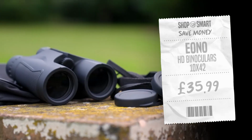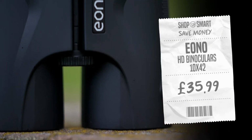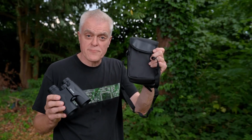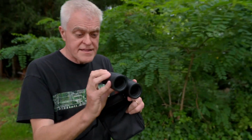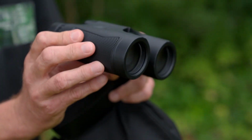Our budget offering also has 10 times magnification and comes from Amazon-owned Iono. At £35.99, it costs less than a third of the price, so it has to be worth a look. Like the premium option, they come with a carrying case, and they weigh only slightly more at 635 grams. Plus, they have these anti-slip grips, which should make them easy to hold.